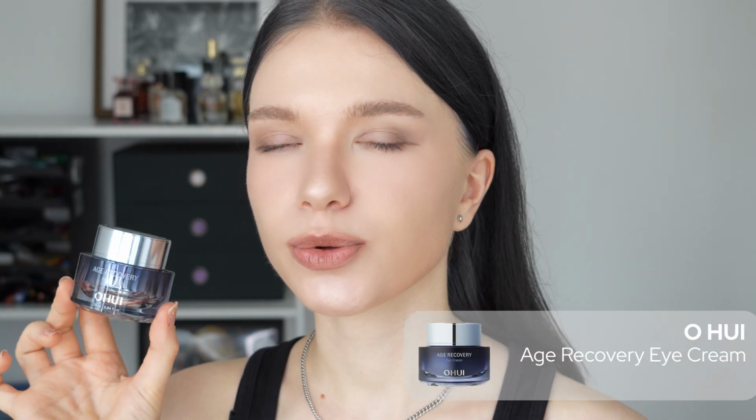Next product I'm going to be talking about is this Age Recovery Eye Cream from the same brand, and it sounds very simple. Age Recovery Eye Cream, just as is, but it's not that simple in terms of effect, because the effect is just, it's good.